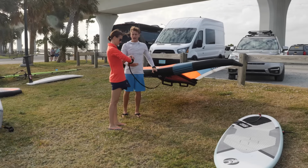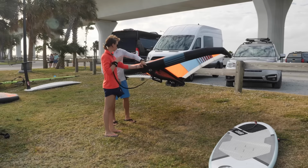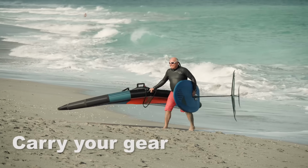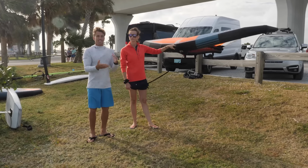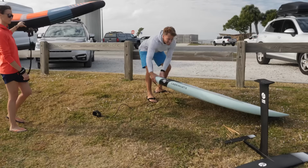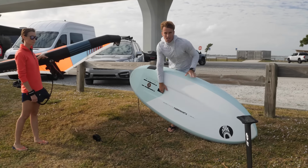So the hardest part is carrying this gear to the water. Now the easiest part is just holding the front of that wing. Is it really the hardest part? Yeah, this is definitely the hardest part. So since we're trying to learn the proper ways to carry the gear to the water, which is literally one of the hardest parts, there's many boards that don't have handles. So this board has a handle. Super nice to carry the gear with the foil on it.